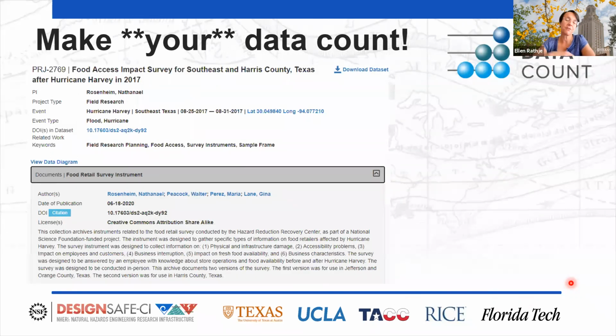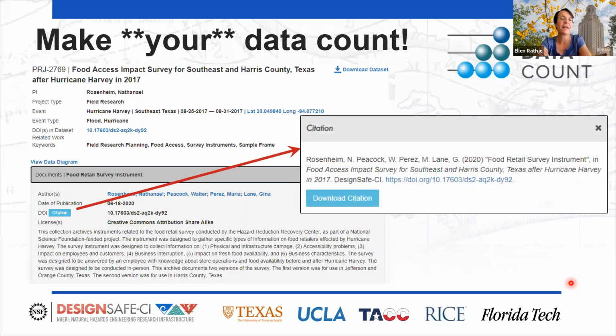And so in our efforts to help you with that, you can see that in every published data set, you'll find this blue button where you can see the exact citation, not just the DOI. You've got the authors, the year, the title, the DOI, and you can copy and paste it right from this window or download it as a file.